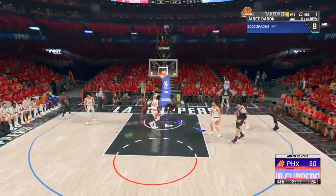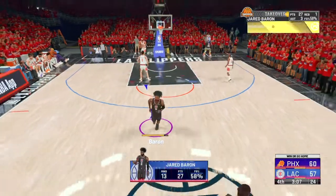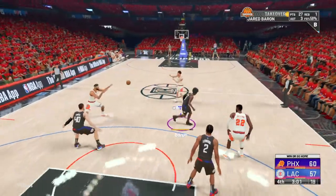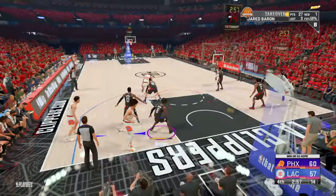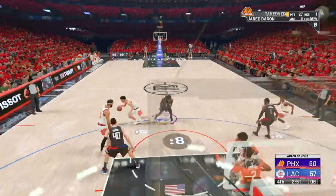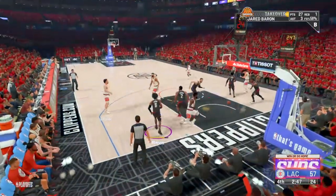Driving in. Making the most of the screen. That's how it's done. And it's in the perfect spot, Greg. Frees him up to get all the way to the bucket. Really not enough help there. Lack of communication on the backside. And McGee kicks the ball. Booker outside. And he gets it to go.